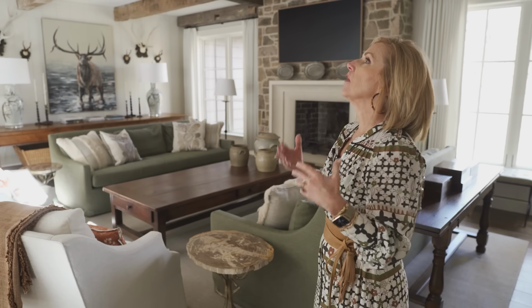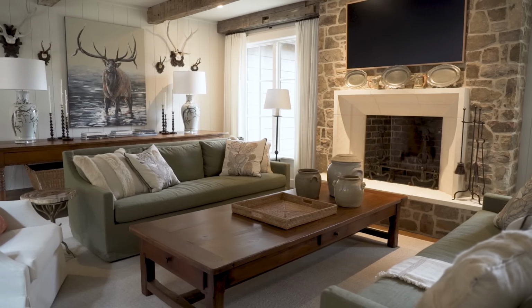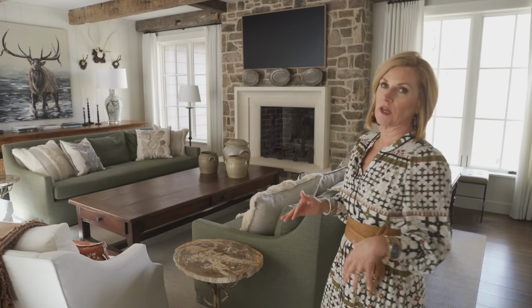Where the sunroom is much more vast in feel, this living room was meant to be more of an intimate gathering space. The architect lowered the ceilings. It was very important to the homeowners for this to be cozy and warm, and so bringing the ceiling height down allows for that. So we have some beautiful layering of antiques in here.